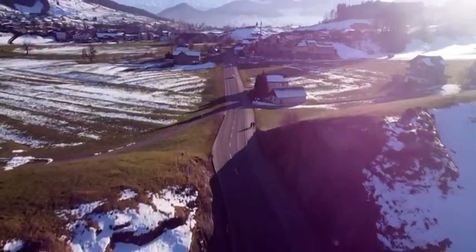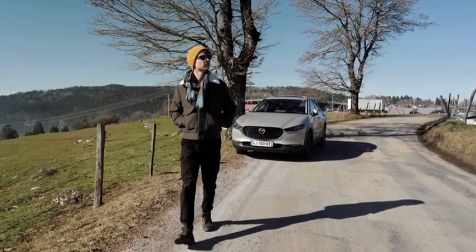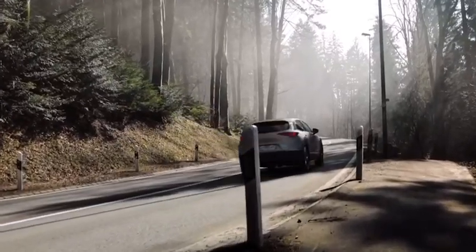Driving through the Swiss landscapes from lakes to valleys, surrounded by the beautiful mountains. Oh man, that was a trip to remember. We're now heading back home, bringing back with us memories that will last for the rest of our lives.